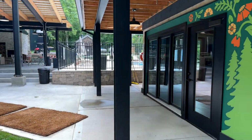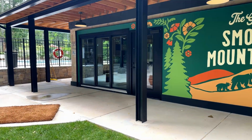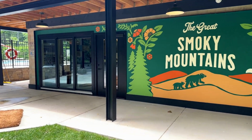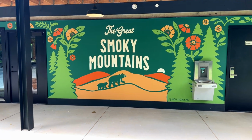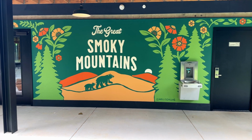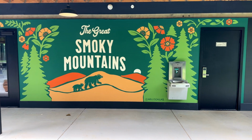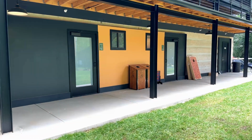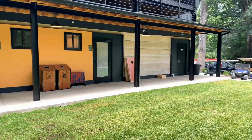Alright, we are on the back side of the store and lodge. That is the entrance into the lodge common area, and then there's a little bar in there for snacks and drinks. They will also have beer and alcohol. So sitting by the pool, get you a drink. Got this lovely mural here. Bathroom on the back side here for women, and the men to the right, of course.